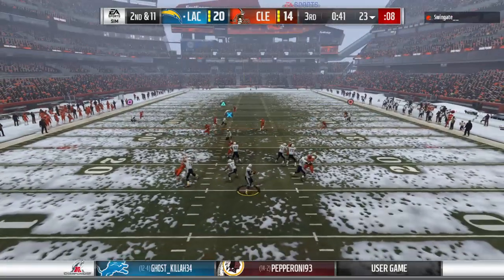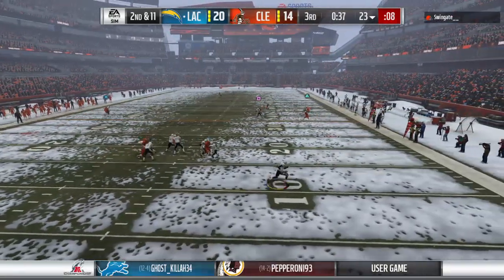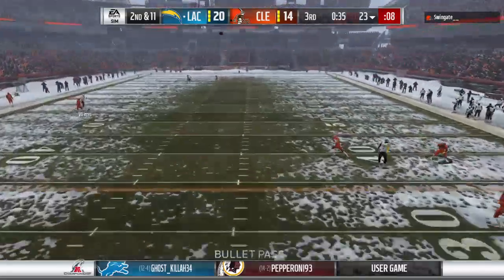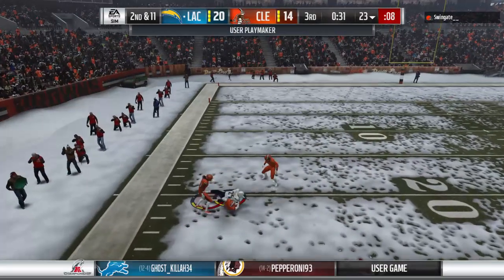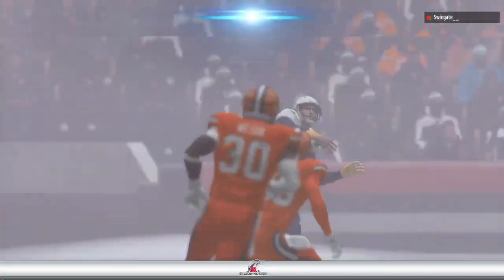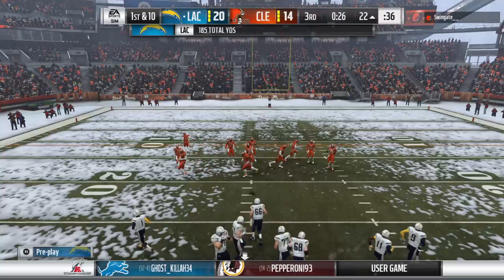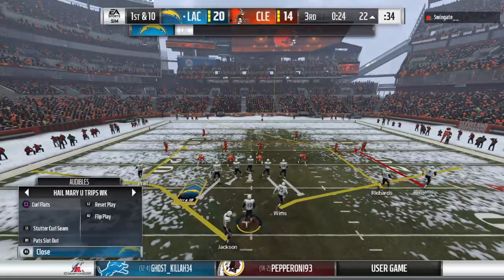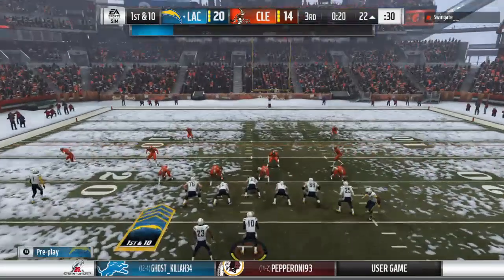Now this time he'll look to throw. Escaping the pressure right, now he's going to go deep down the field. And that's caught inside the 30, and all the way down to the 22-yard line. It's a big one there for the Chargers. 55 yards. So barely time to catch our breath. Here's 1st and 10 just outside the red zone.